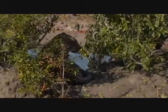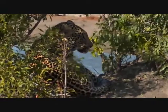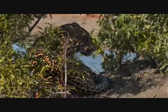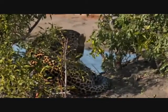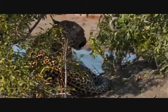Absolutely awesome. That was really one of the most amazing leopard-elephant encounters I've ever watched. Not that they actually encountered each other, but just in terms of the scenery, it was absolutely breathtaking.